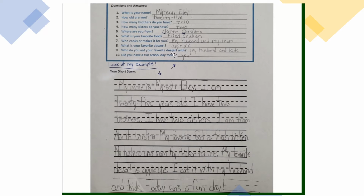And it says, who do you eat your favorite dessert with? And it says, my husband and kids. And I said, I eat it with my husband and kids. So I turned it into a full sentence. And then it says, did you have a fun school day today? My answer was yes. So I turned it into a full sentence by saying, today was a fun day. And I was excited about it, so I put an exclamation point at the end. So this is a good story. It has complete sentences. It starts each sentence with a capital letter. Everything is perfect, and it's based on the answers that I wrote here at the top, just like we did yesterday.